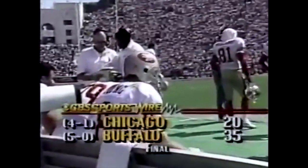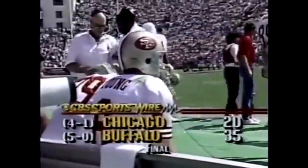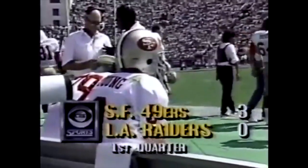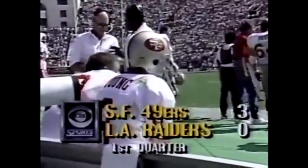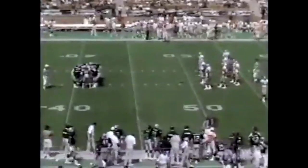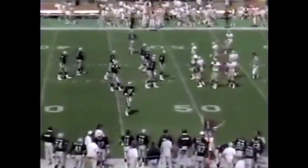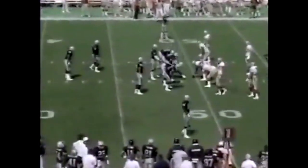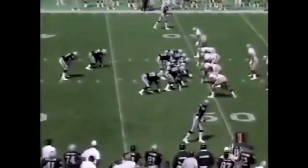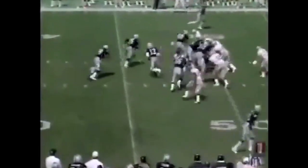I'd like to welcome those of you who watched Chicago and Buffalo, where the final score was Buffalo 35, the Chicago Bears 20. Here in Los Angeles, the 49ers and the Raiders are 3-0 San Francisco. We're still in the first quarter with 1:40 left to play. 1st and 10 Raiders, just shy of midfield. Smith and Bell are the 2 running backs. Horton goes in motion. This is Bell.